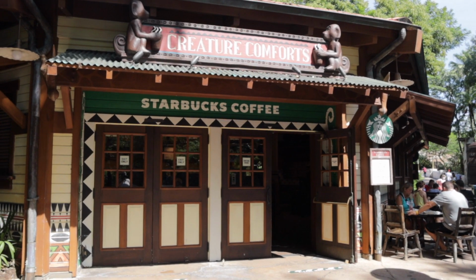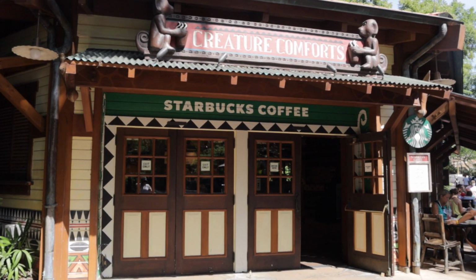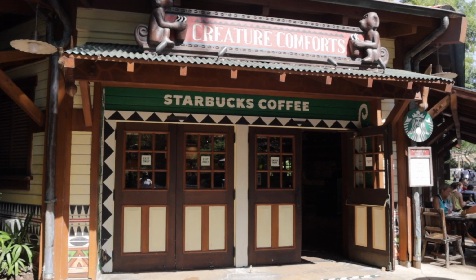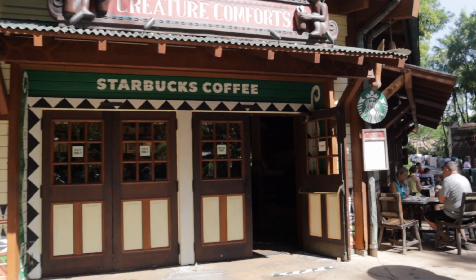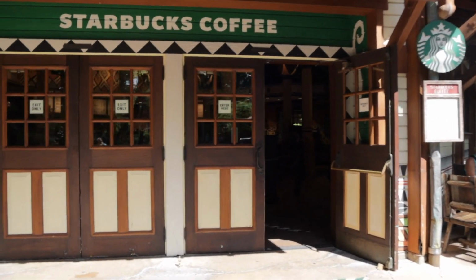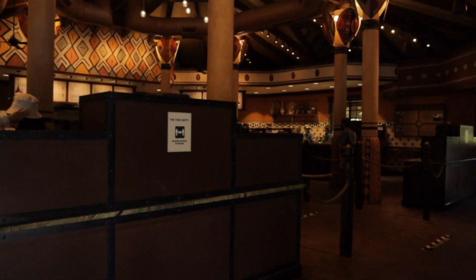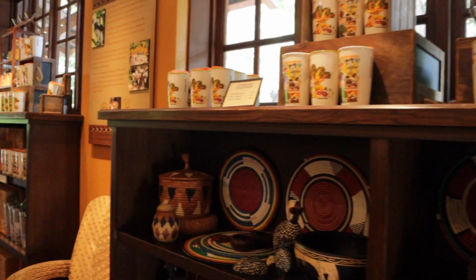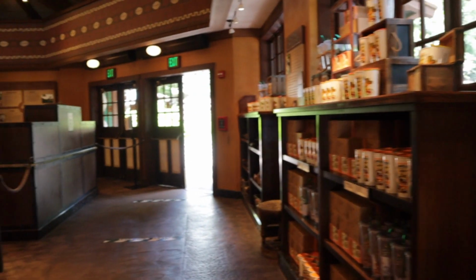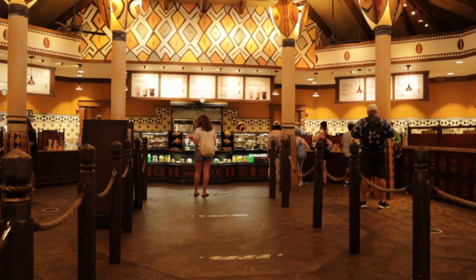If you are looking for the Starbucks at Animal Kingdom, it is called Creature Comforts, and it's right before you cross the bridge to go into Africa. So if you're going to Kilimanjaro Safari, it is on the way to that. This is just like the Main Street Bakery where they have all of your normal Starbucks drinks, and then snacks, sandwiches, salads, things like that. They also have the Disney Starbucks mugs here. You can now get these in some of the merchandise locations as well. I think it's time for a cup of coffee.